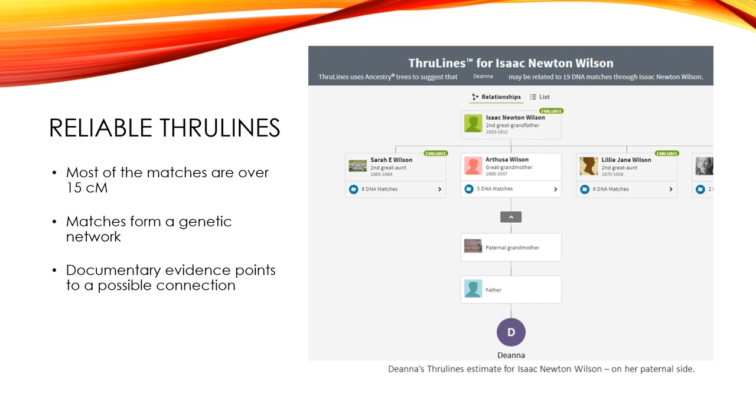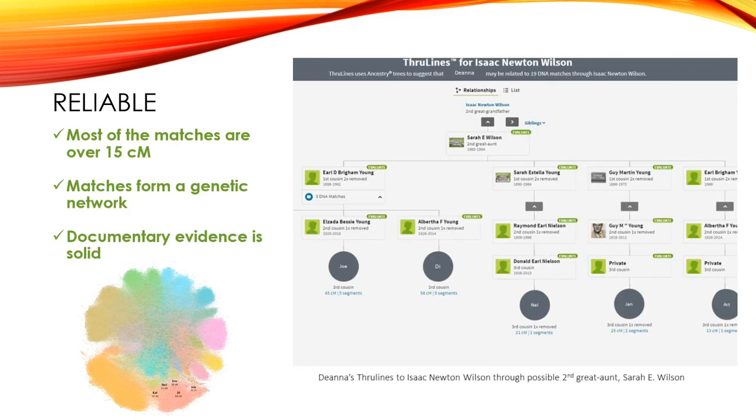Let's use this example of the ThruLines for Isaac Newton Wilson to see if it's reliable. First, we'll click on the Sarah E. Wilson branch and see how many centimorgans those 6 DNA matches share. When we open up Sarah Wilson's branch, we see that most of the DNA matches are over 15 centimorgans. Then when we check to see if they are shared matches to each other, it looks like they are. In fact, we can see in our network graph below that they are all in that coral cluster. Also, the documentary evidence is solid, showing that they are all probably descendants of Sarah E. Wilson.